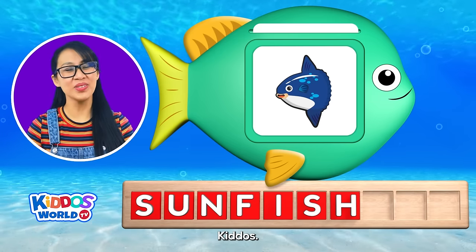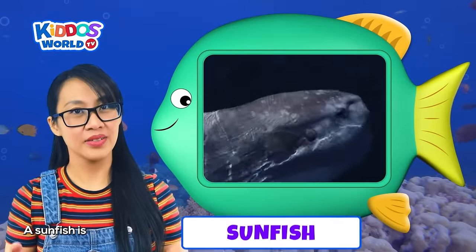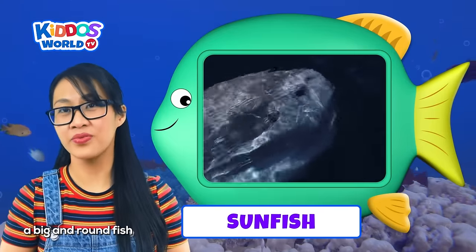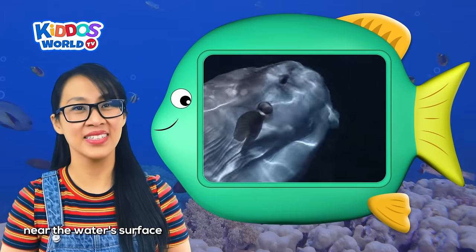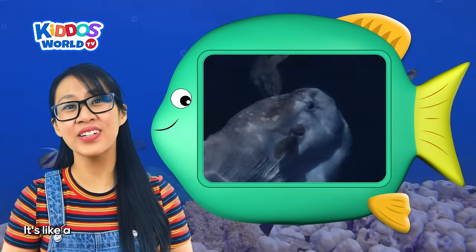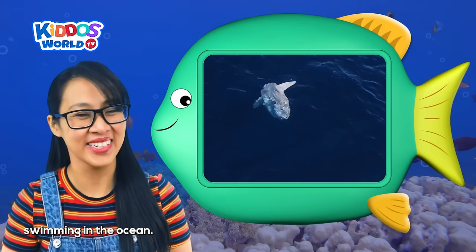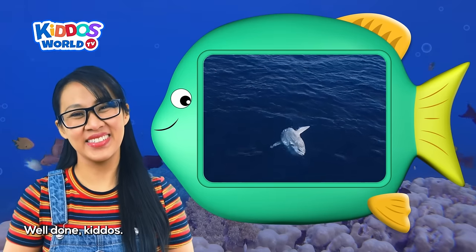Perfect job, kiddos. You're so good at this. Terrific! A sunfish is a big and round fish that loves to bask in the sun near the water surface. With its funny shape and fins, it's like a friendly pancake swimming in the ocean. That is so cool! Well done, kiddos! Yay!